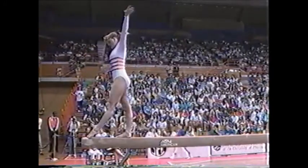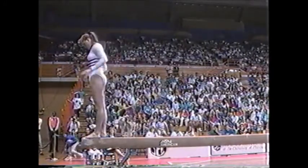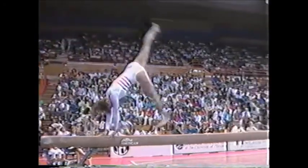This is the highlight of Jocelyn's routine. She does a lot of tumbling right down the full length of the beam, and she'll dismount right off the end. 2 back handsprings, to a layout, to a full twist, nice dismount, good routine.